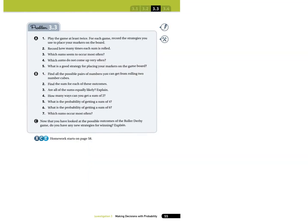Let's get started. At this point, hopefully you've played the game a few times and seen how the game is going to go. For section A, we're not looking for you to come up with the one best strategy for placing the markers, but that you've realized that sums near the center, like 6, 7, and 8, are more likely to occur than the sums at the ends. And that's really the most important part here.